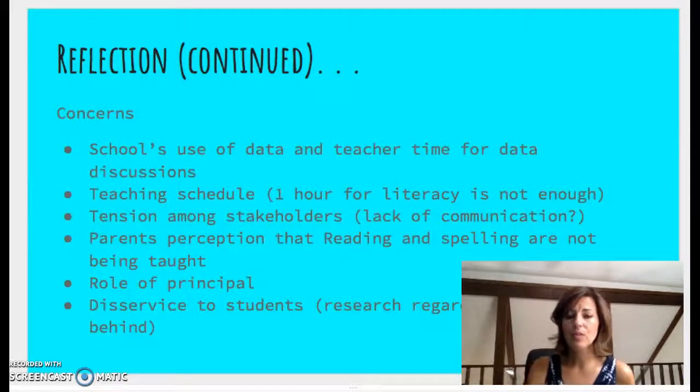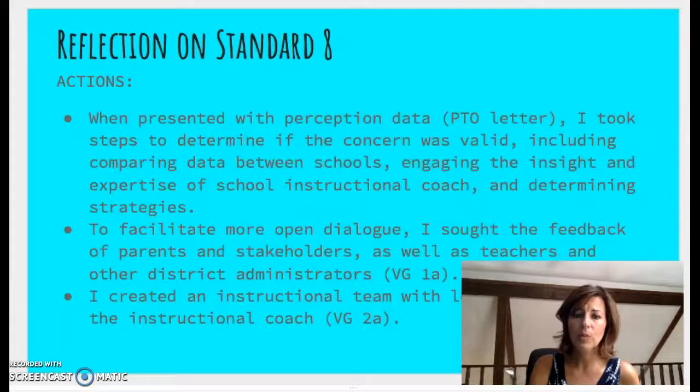And then I'm very concerned overall just that a disservice is being done to the students, because research regarding those who fall behind in reading indicates over and over again that it is very hard to get caught up, and that kind of funnels them into a future that might be a little bit more limited than it should be had they had solid instruction. So my reflections on Standard 8.